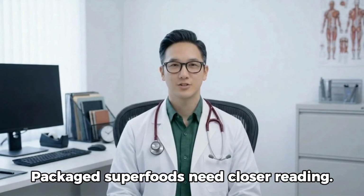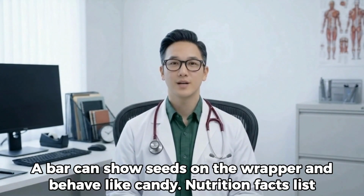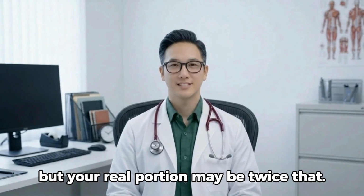That test also applies in the store. Packaged superfoods need closer reading. A cereal can advertise ancient grains while listing sugar near the top. A bar can show seeds on the wrapper and behave like candy. Nutrition facts list one serving, but your real portion may be twice that.